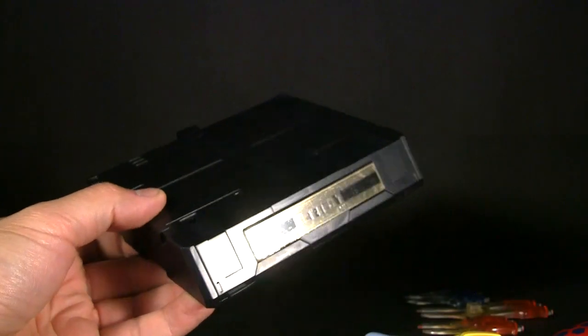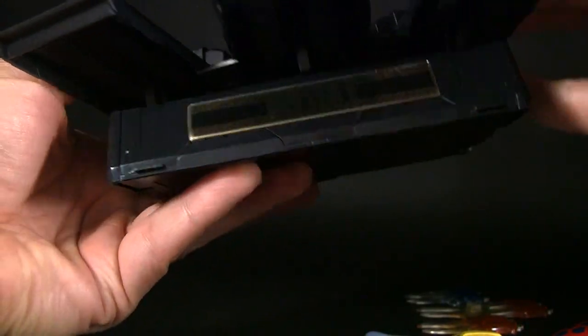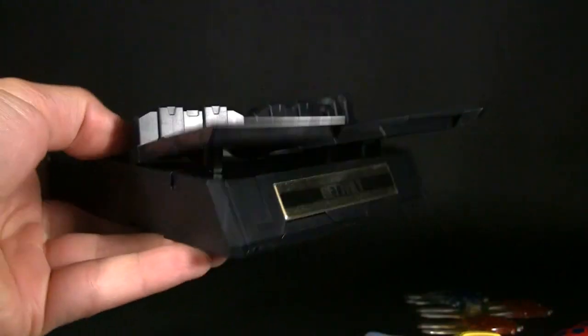Just make it with holes. It's a big deal. And then, with the Japanese, they've got to make everything perfect. That's why they're so cool. All right, so we got that, and then we just place.